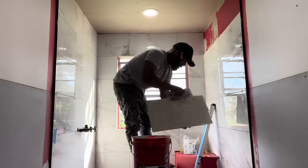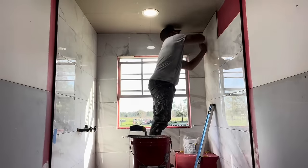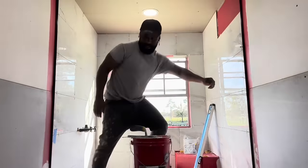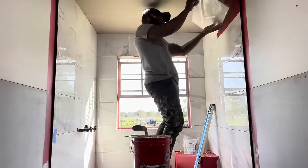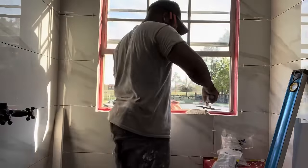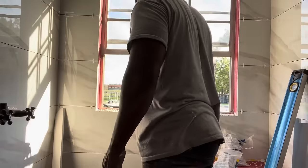But other than that, this is how this bathroom came out. It's so pretty. And I'm pretty sure you guys are going to like it, because I posted it everywhere, and it's been getting a lot of likes. And people are just like, oh my God, I love that bathroom. It's so pretty. So yeah, it's very, very nice.